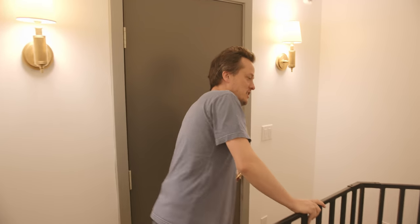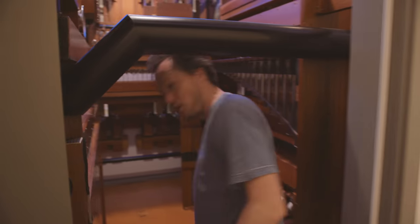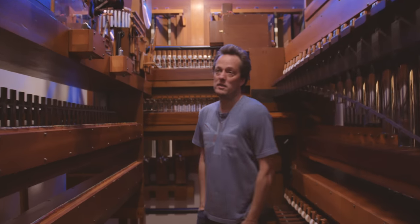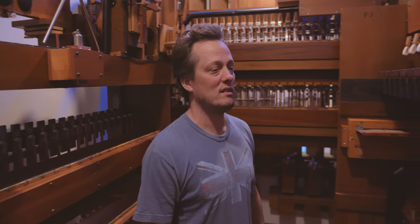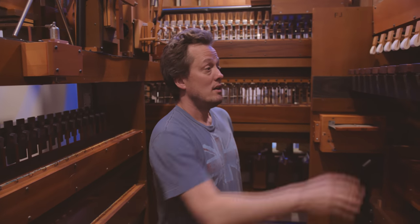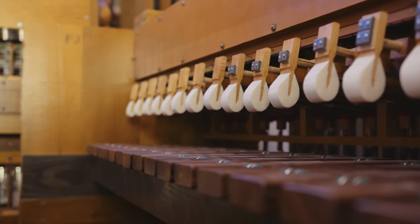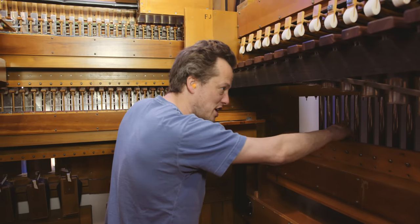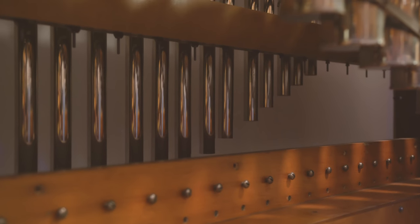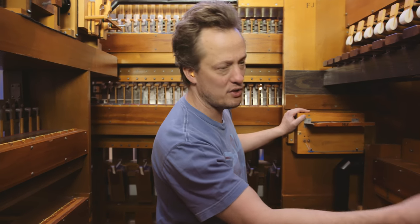The first room I will show you is where all the percussion is. This is what really differentiates this from a church organ. Watch your head. As you can see, it's an amazing room full of instruments, all original to the organ. You have a marimba here. Back here we have cathedral chimes. And then over here we have tuned sleigh bells.